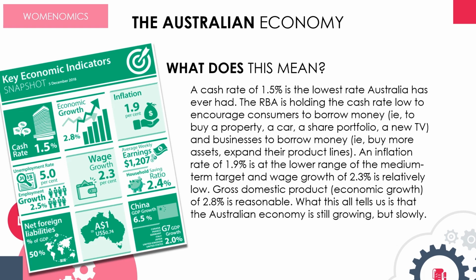An inflation rate of 1.9% is actually at the lower range of the medium-term target. And when you couple that with wage growth of about 2.3%, again, that's relatively low as well, not too bad. But it's really interesting to watch these two. At least for now, wage growth is slightly higher than inflation. That's important. Gross domestic product, or economic growth, or GDP, 2.8% is reasonable.